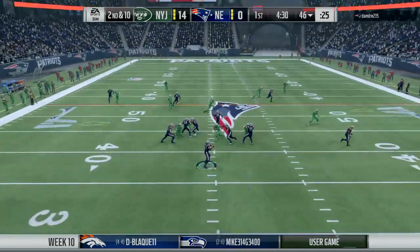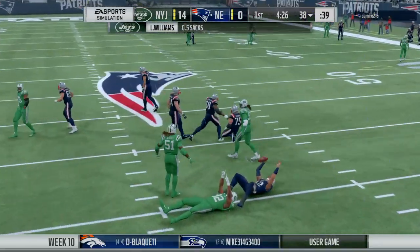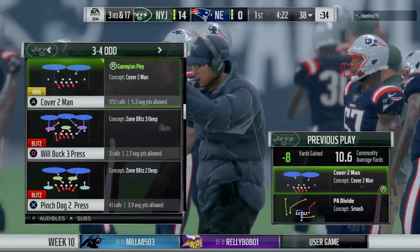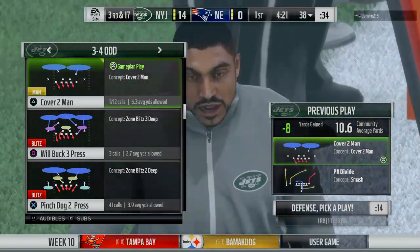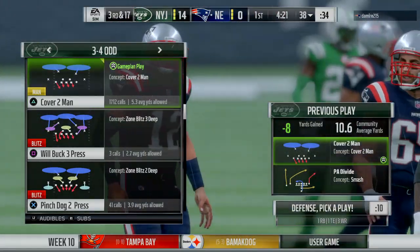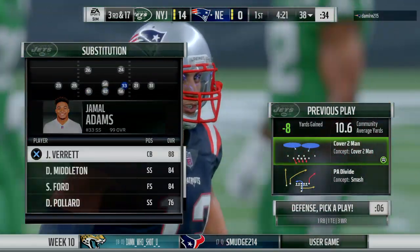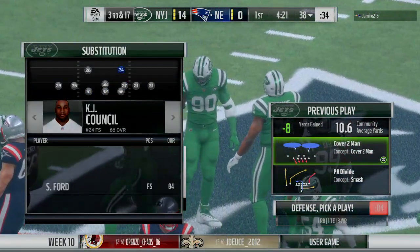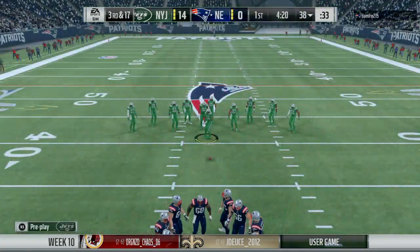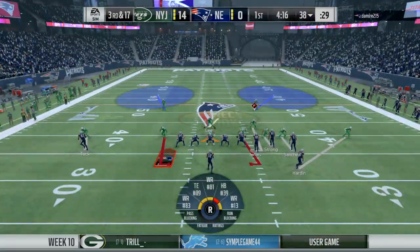On 2nd down, here's Mahomes. Well, Mahomes can't get away, and down he goes. Leonard Williams in there to drop him for his 5th sack of the year. Going to need better protection here. 3rd and long following the sack from Mahomes and company.